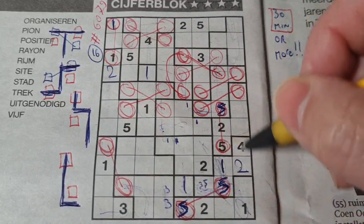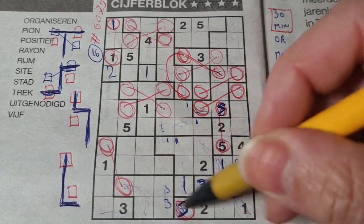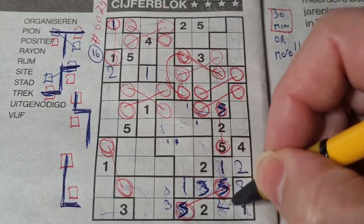1 box left in this W area shape for number 3. 2 numbers left in this L shape area for number 3 and the 4. We have a 3 there, no 3 there. 3 should be here and the 4 goes there.